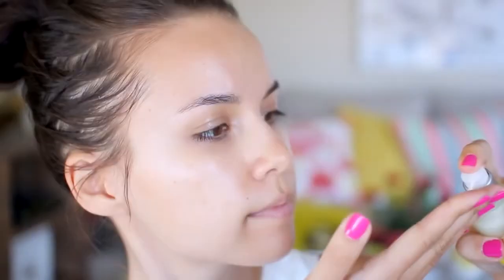oily skin, this is going to be your best friend for summertime. I just use 1 pump and distribute it all over my face. It's all you need, and it really helps mattify your skin. It's really cooling and refreshing, and it helps your makeup last even longer throughout the day.